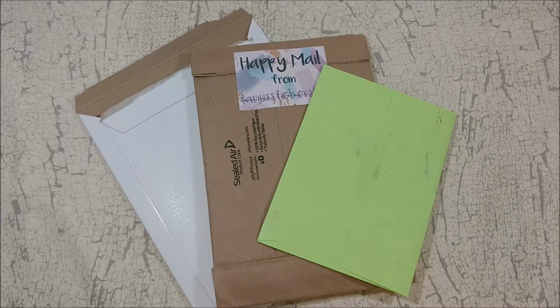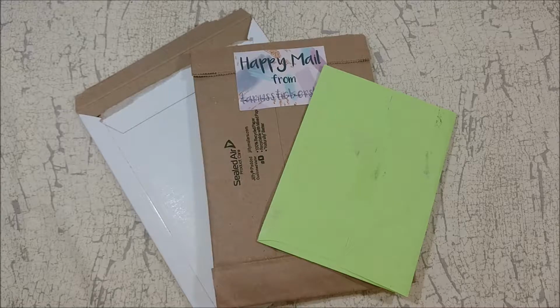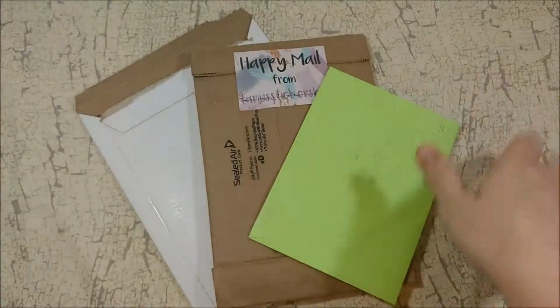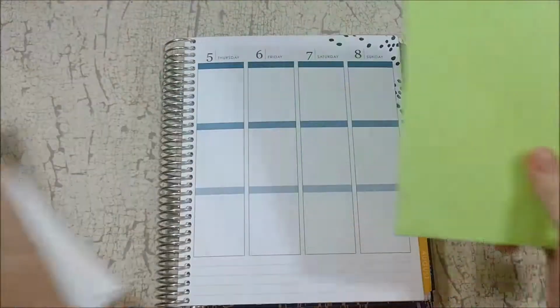I'm doing well, and I have a small Etsy sticker haul for you guys today. So I'm going to bring out my Erin Condren, flip to a blank set of boxes, just for sizing reference if you guys care to see. So first I'm going to start with this green envelope.